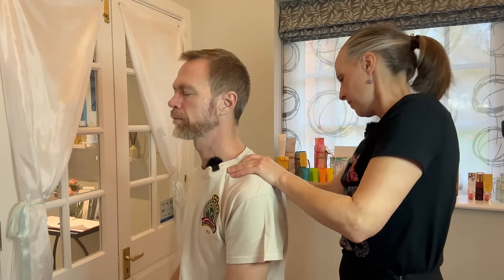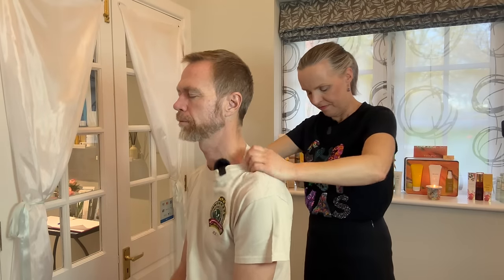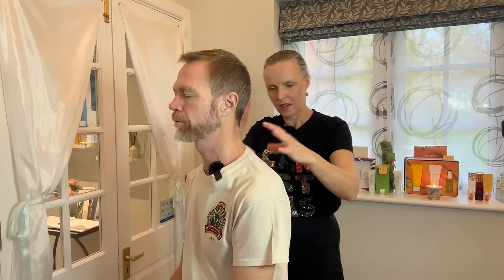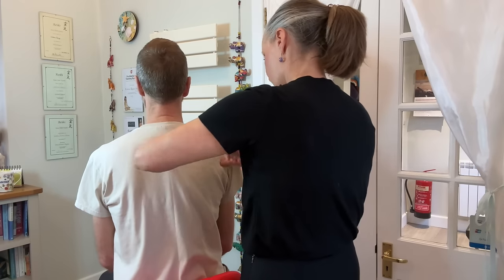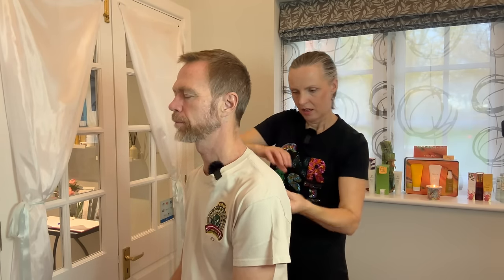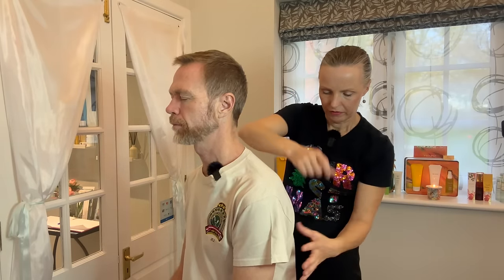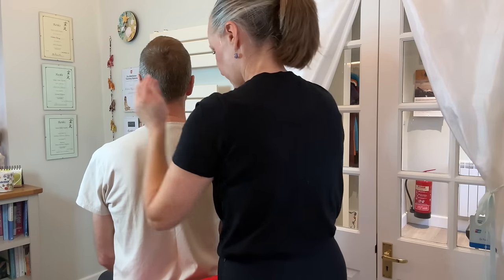To the C shape. Okay, we're getting rid. We're eliminating. This is a move we normally do to the scalp and hair, but it actually feels wonderful on the back, especially those areas that might feel like they're holding on to tension or ticklish.